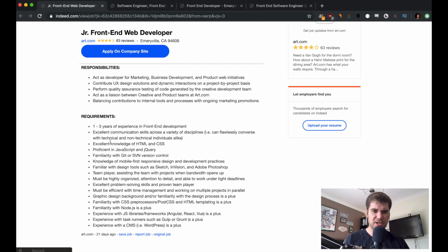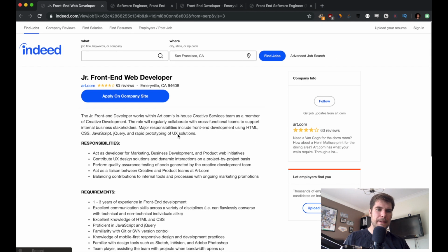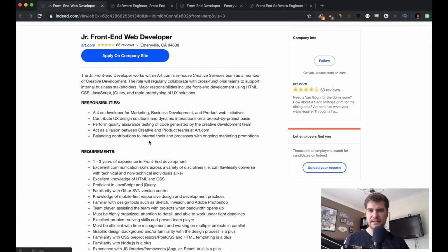Do you know HTML, CSS? Do you know Angular, React, or Vue? So look, experience with a JavaScript library or framework is a plus. My guess here is you're going to be dealing with a lot of legacy code, a lot of legacy software, and maybe building new stuff, but that's probably why you need to know jQuery, and that's why they put it right there front and center for you.